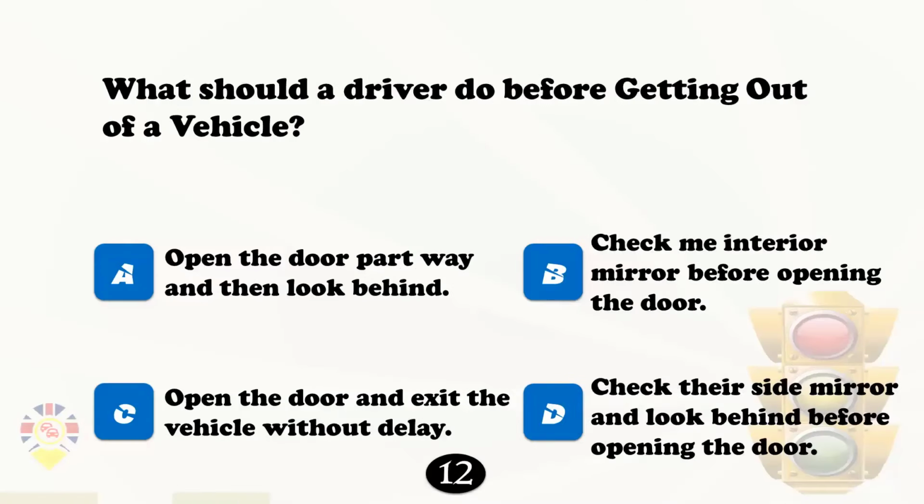What should a driver do before getting out of the vehicle? Open the door partway and then look behind. Check the interior mirror before opening the door. Open the door and exit the vehicle without delay. Check their side mirror and look behind before opening the door.